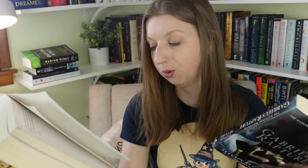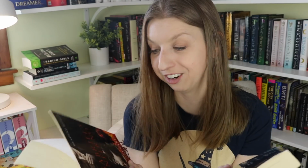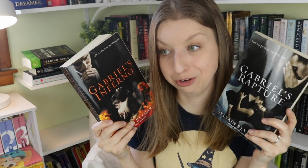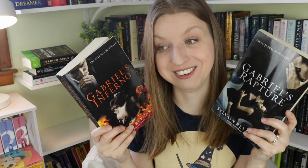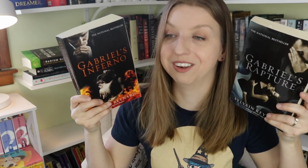So this is book 1, this is book 2. They had these 2 for like $5 apiece, so I finally picked up used copies of these so that I can finally read them. I already started it, I'm only like 2 chapters in, but I'm very excited to finally read these. As a romance reader, I feel like this is one that I should just have on my resume at this point, so I'm doing it.